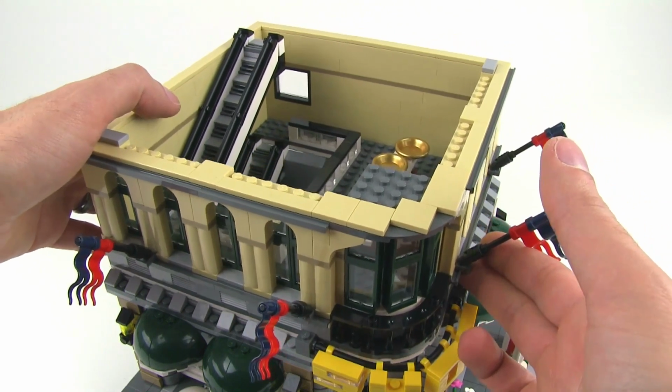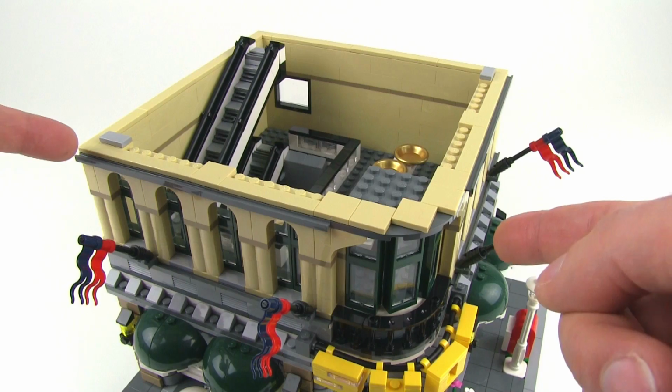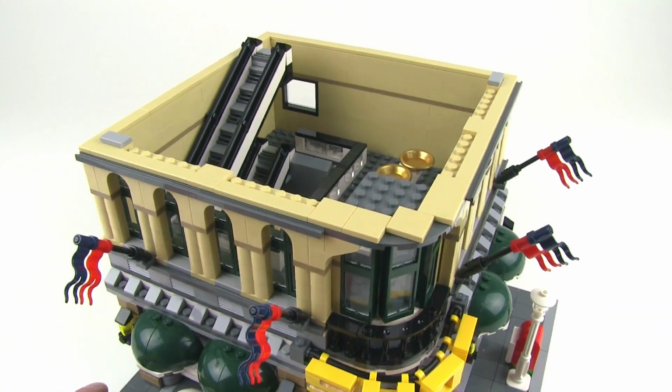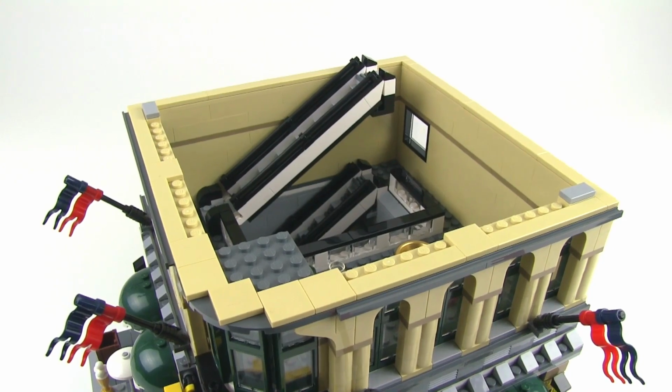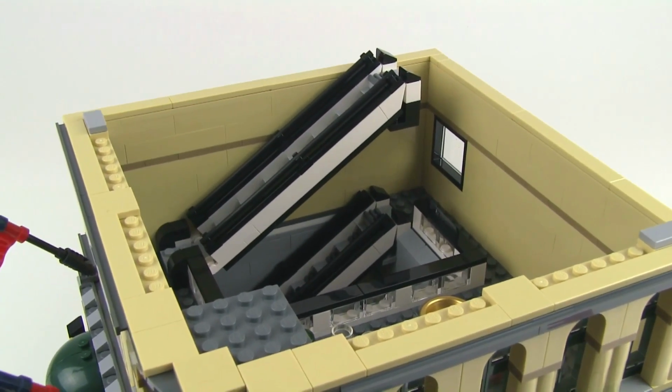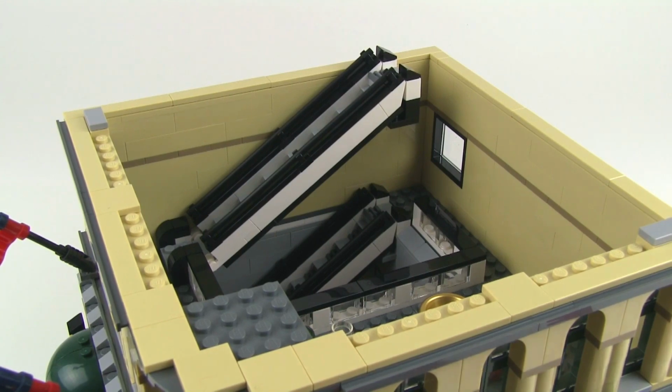Once again, just sits there on tiles. You can kind of move around just a little bit, but no studs are actually used to attach this. So on the far side there, you can already see that you've got another escalator to help take you up to the third floor, and that's built pretty much, well, exactly the same. I'll just put it that way.